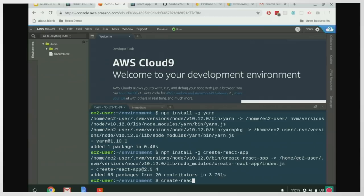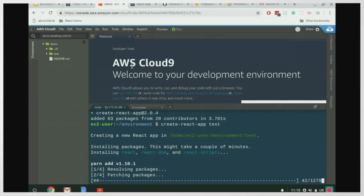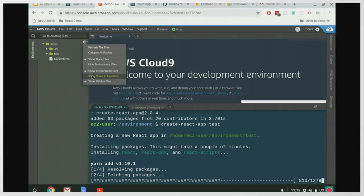And you use it by typing create React app and the name of the app you want to create. So that's just going to take a couple seconds. Here is the file system. There's panes. You can put a text editor here. There's a REPL here. We can go further up the file system.